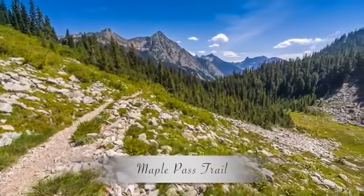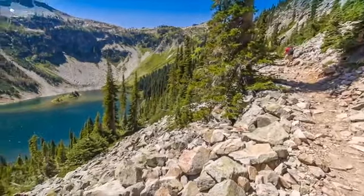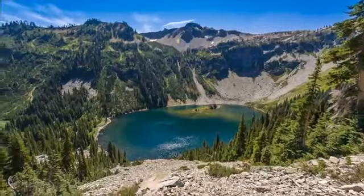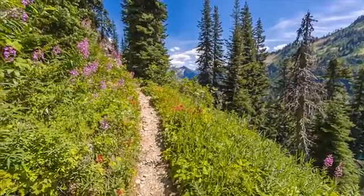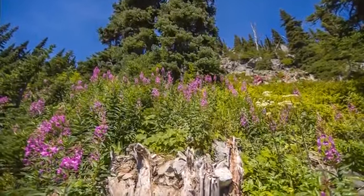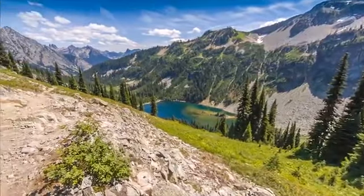Maple Pass Trail is an incredible hike on the scenic North Cascades Highway. Seven miles of absolutely dramatic views of alpine mountains, a pristine lake, and open ridges around the cirque of Ann Lake. Fascinating alpine meadows full of wildflowers lure hikers to sit and feel blissfulness.